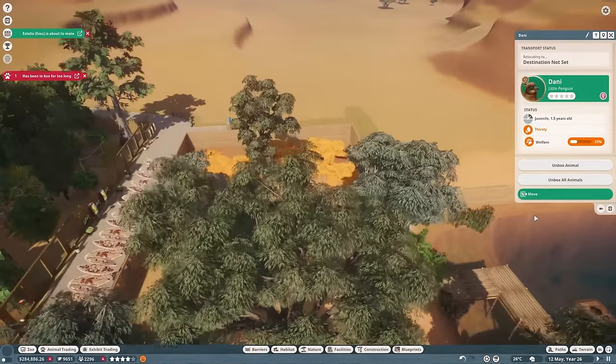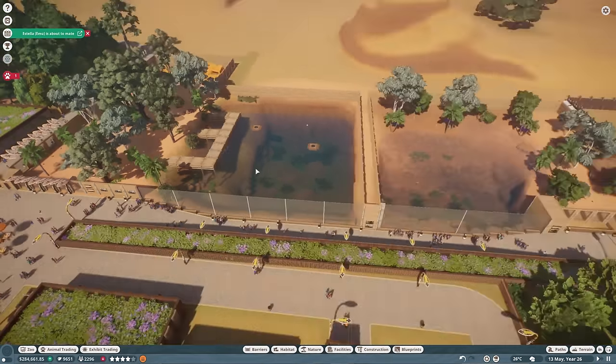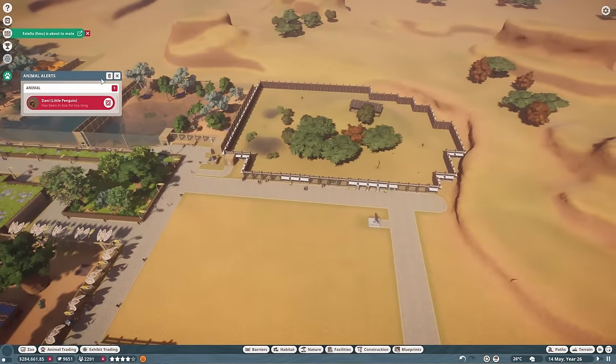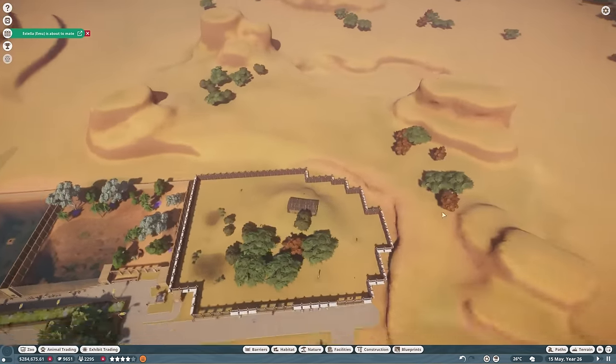Ooh, animal in a box. Let's move you over here. Don't know why you're in a box. Maybe it fell off something. I'm gonna delete the alert. But yes, we could definitely do that, and I think we will.